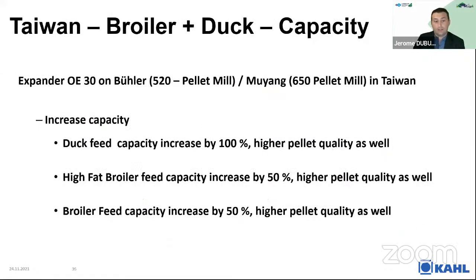The expander can be installed in any pellet brand, such as Buller, Muyang. Here we have the example in Taiwan. Basically, we will see an increase of capacity, especially for the duck feed. The capacity will be increased by 100%, and we will also see a better quality. For the high-fat broiler feed, we increase capacity by 50%, and the same for the normal broiler. This is due to a better cooking inside, a better preparation and gelatinization of the starch.